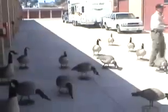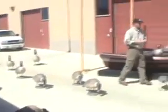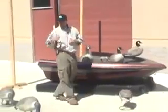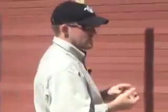And full bodies aren't always the best thing. You know, it's a great decoy, but in cold weather situations, you have to look at warm weather versus cold weather. Warm weather, the geese are going to be farther apart. Cold weather, you start seeing geese bunch up, just because of heat.